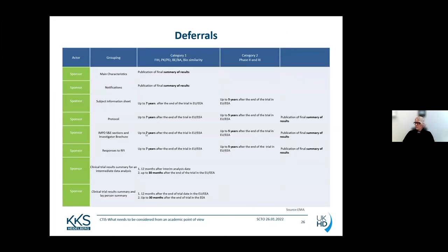And as you can see here, there are 3 categories. What can be done? And you see in category 1, which are first in human trials or biosimilarity trials, there is a lot that can be deferred, and it's the longest time, it's up to 7 years. When you move on to category 2, you will have only 5 years after the end of trial. And if you see in category 3, you will only be able to defer protocol or IMPD safety and efficacy sections and IB, and also responses to RFI. So it gets lesser the higher you go in the trial category.